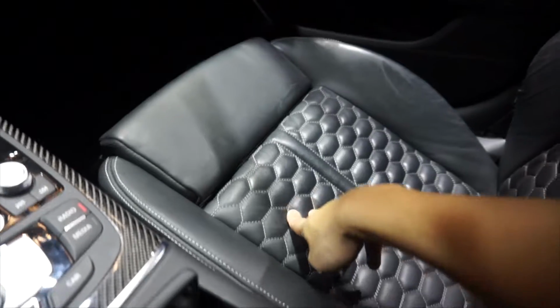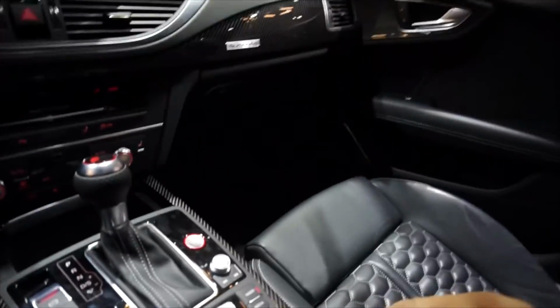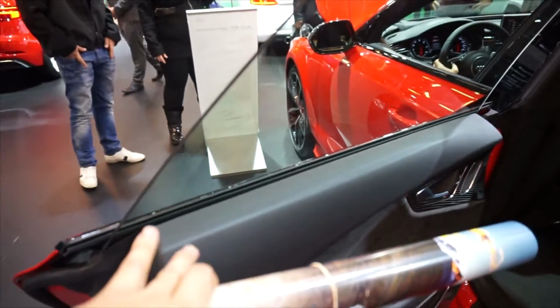All right. That's pretty cool. But the seats are so nice. Look at it. I sat in it. I love it. That's why as soon as I sat in the R8, I'm like, because me, I'm a big fan of cross-stitch. So the rear door is also trimless.